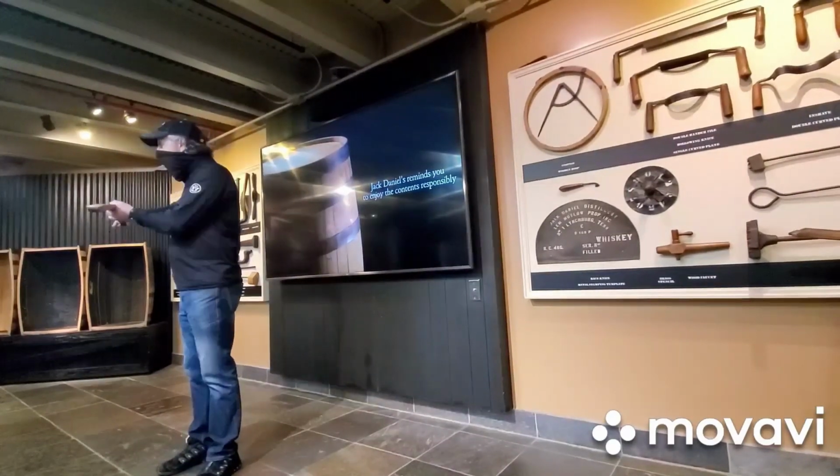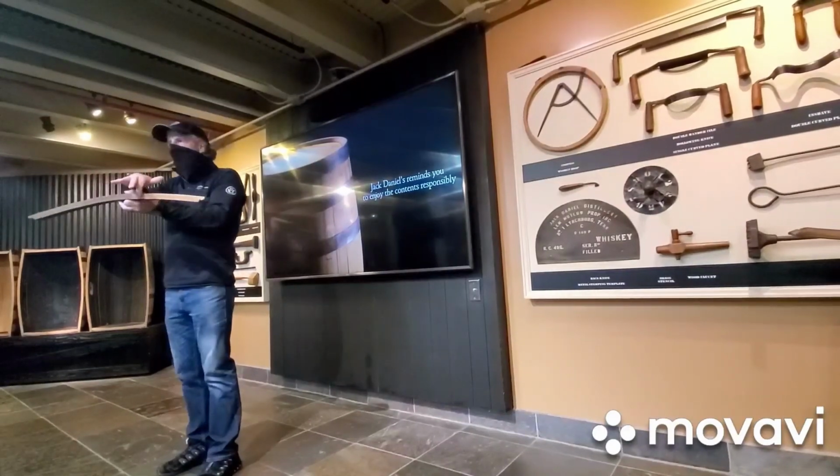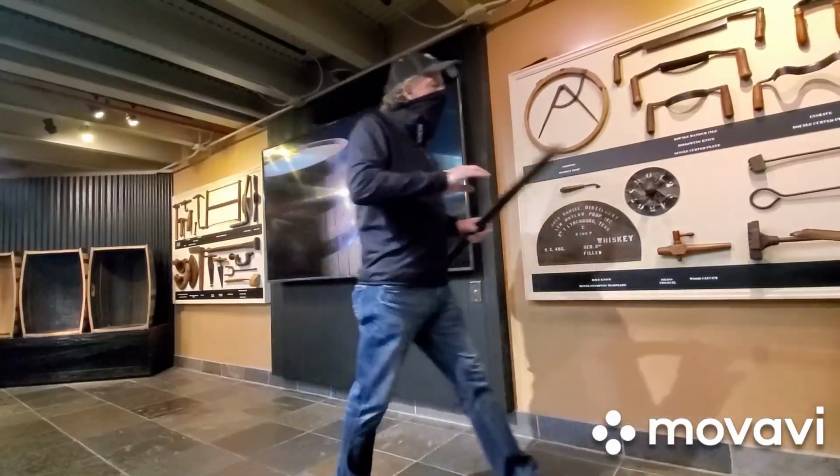You can see that salt line right there where the whiskey sat in that white oak barrel for a period of time. Go out the door we came in. Go this way.